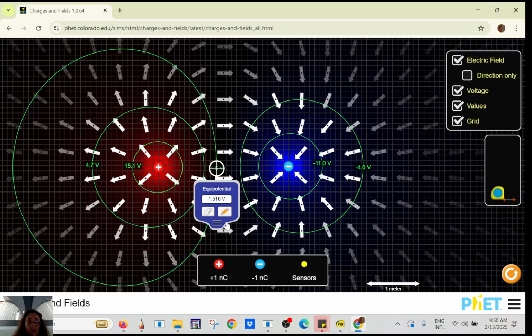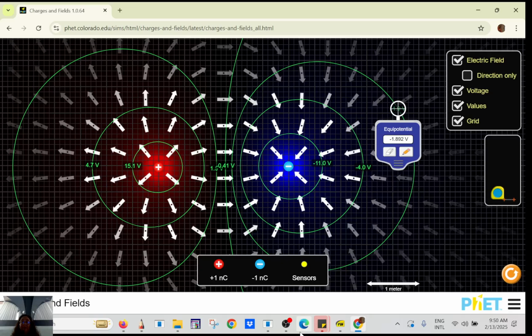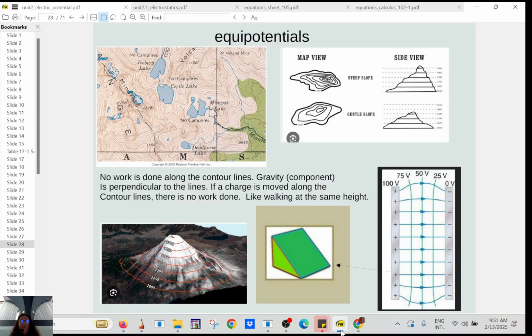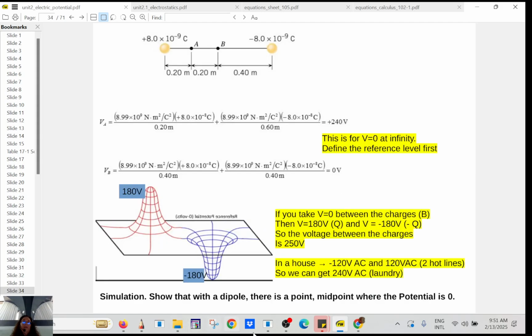Then, and I can show you that. Let's say 1.5 should be exactly in the middle. So here, the potential is going to be 0. Potential is 0, so no energy. Okay, so this is called a dipole. Very, very important in cardiology. So a dipole, since you asked, will look like this. And you see here, there is no potential.